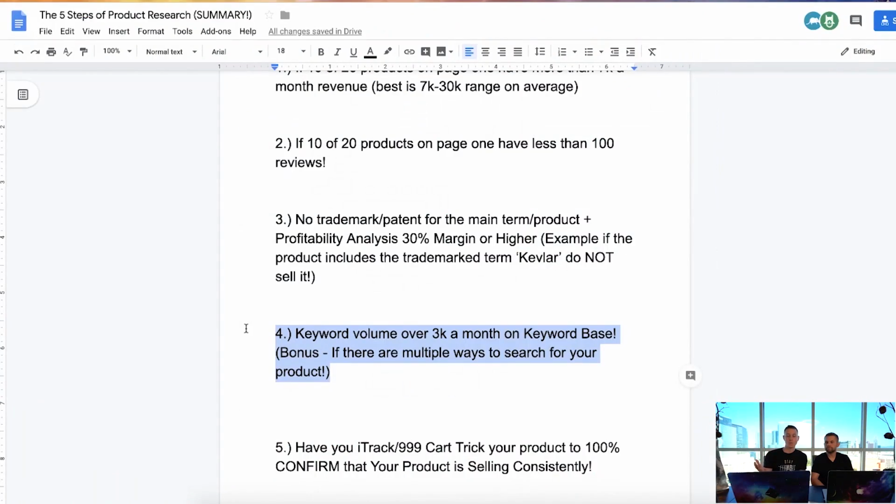Right. The next thing that we want to make sure of is that the keyword search volume is over 3,000 searches a month, because you don't want to sell a product that no one's searching for.